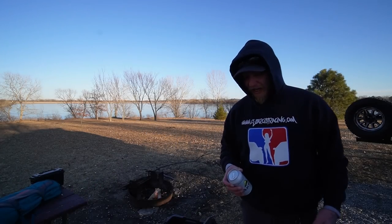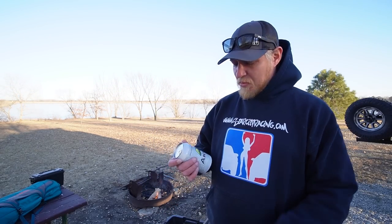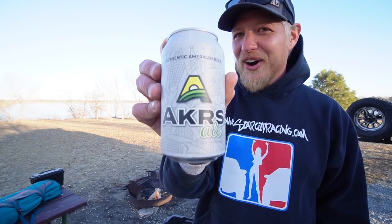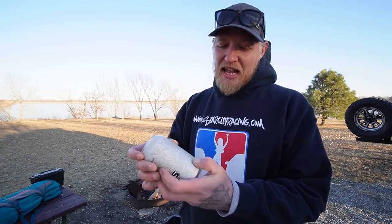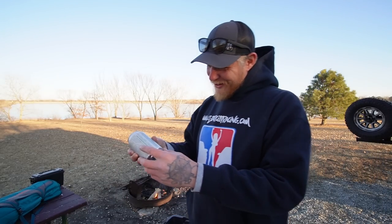I should probably grab a jacket. It's actually kind of chilly out here. It's like 43 degrees right now, and the sun is dropping fast. But I picked up this beer. I have never heard of this before, but this is Akers Ale, A-K-R-S. It says authentic American beer, but the coolest part, brewed with Nebraska corn.